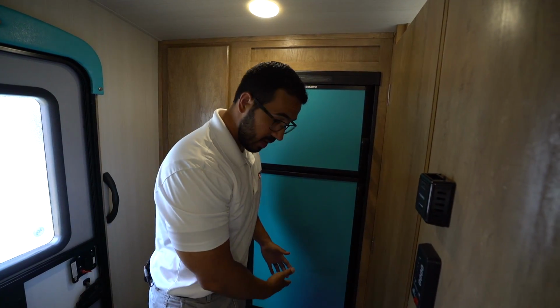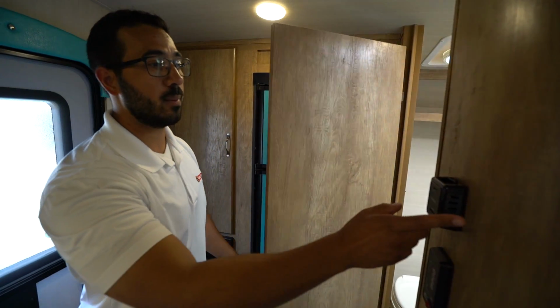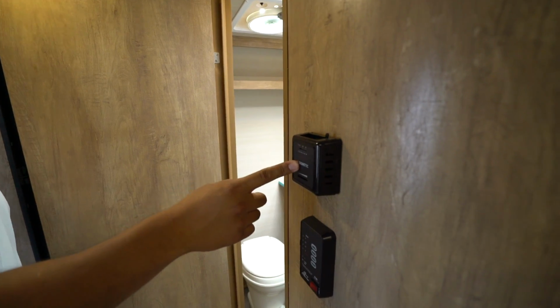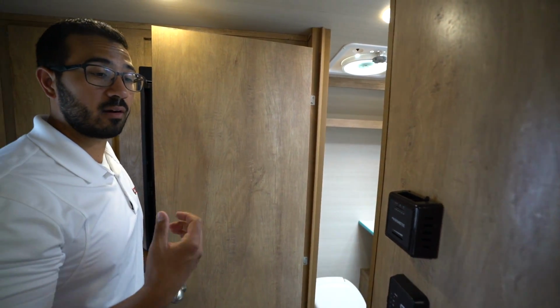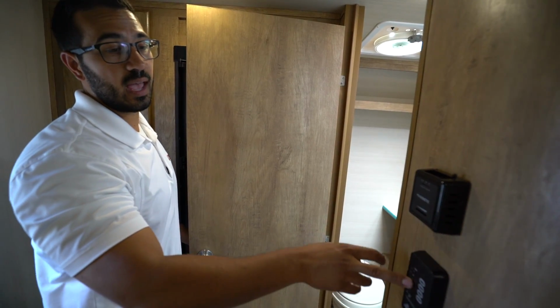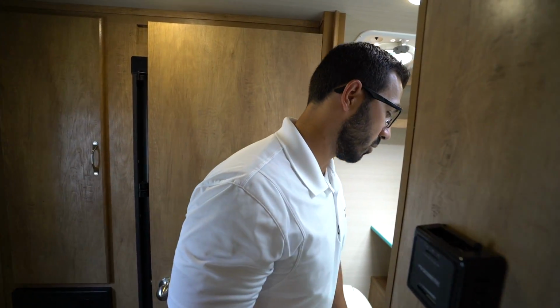It's really all you need. And it's in the very back, blowing straight forward. There are no walls or anything right in front of it, so it'll definitely do a great job. This wall here, this is the thermostat. This is just for the furnace. There is a roof-mounted AC, but the controls for that are on the AC unit itself. And you will also see your tank monitoring panel with your water pump control located there.